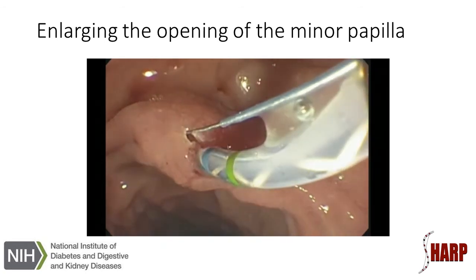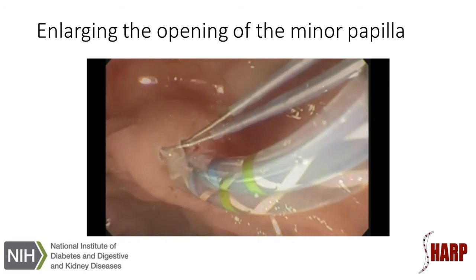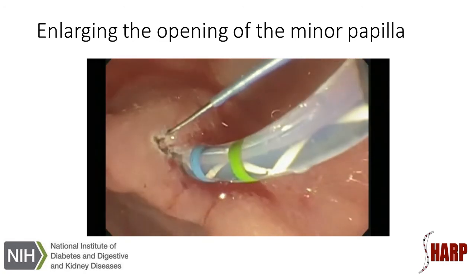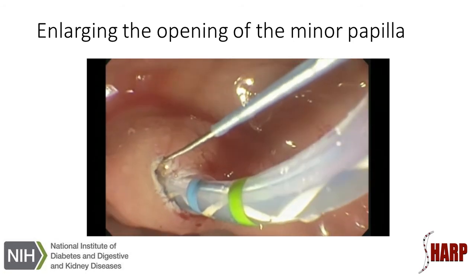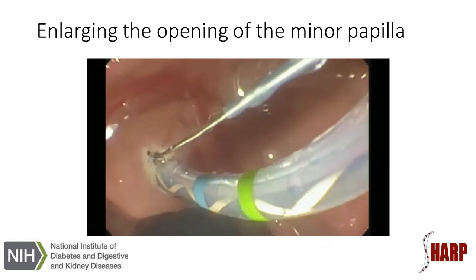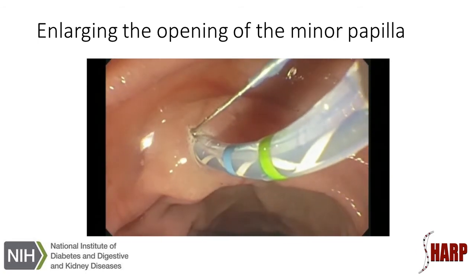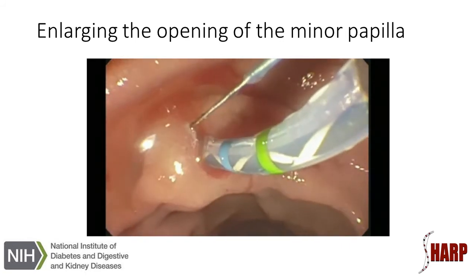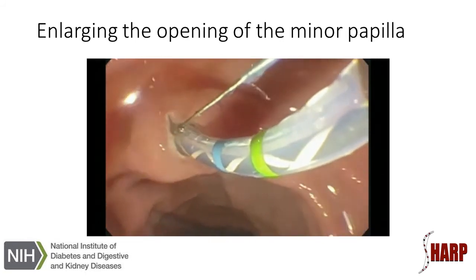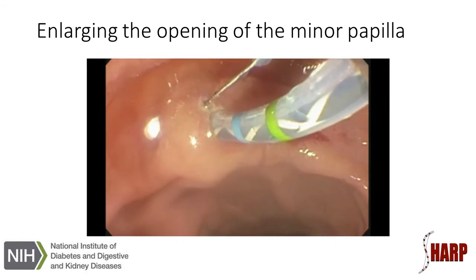After the opening of the pancreas is identified with the help of X-ray, a very small catheter or tube is advanced into the pancreas duct. Then the doctor makes a cut in the opening of the duct to allow better drainage of fluid from the pancreas. This maneuver is called a sphincterotomy. The goal of this procedure is to enlarge the minor papilla to reduce your chances of having more acute pancreatitis episodes by improving drainage of fluid out of the pancreas.